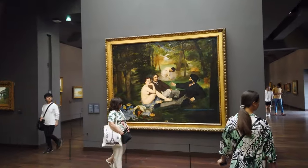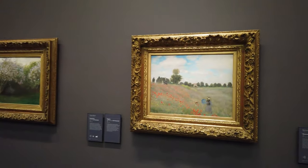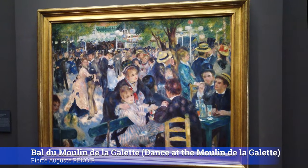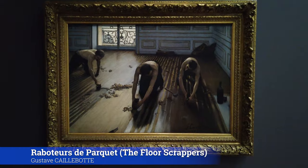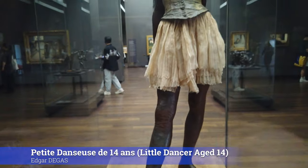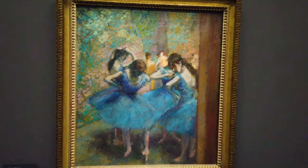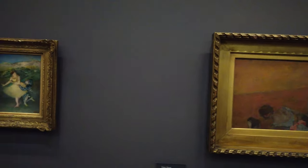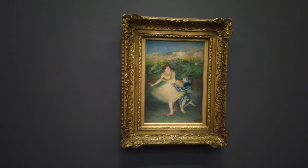Back to paintings with this Déjeuner sur l'herbe from Edouard Manet. Dance is a subject that marks Degas' career. He is in awe of these dancers who shine on the stage. He has done many dancers' paintings.